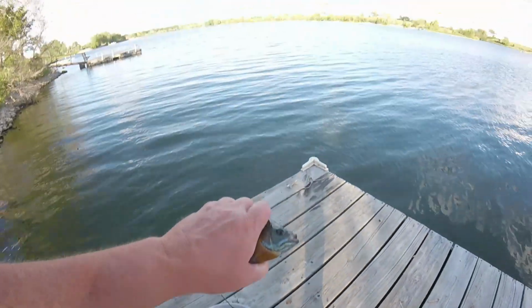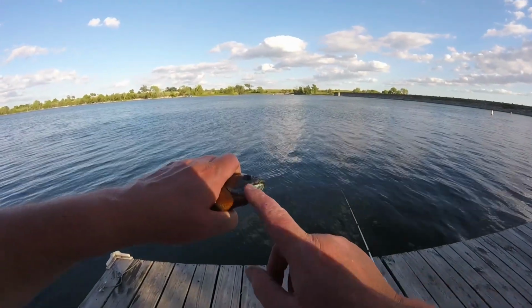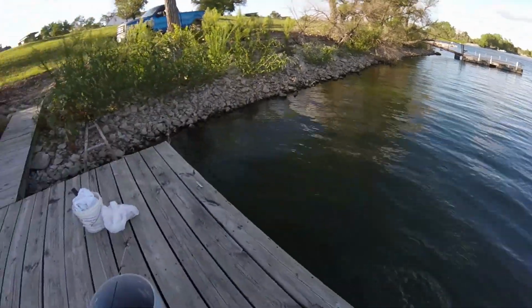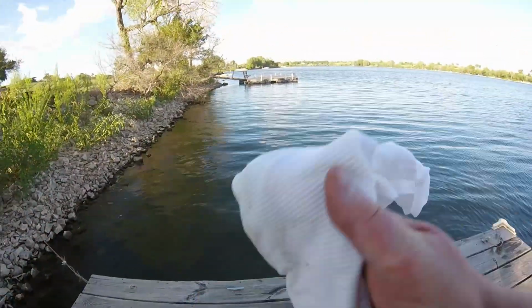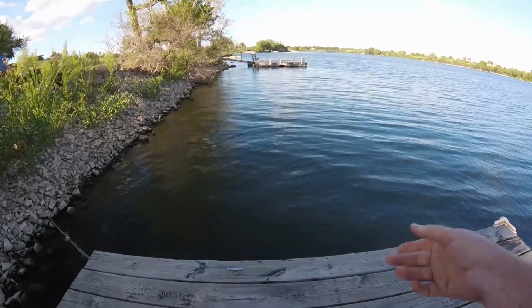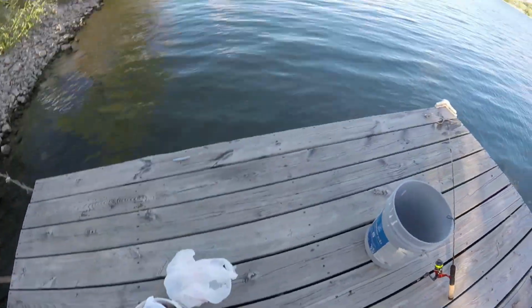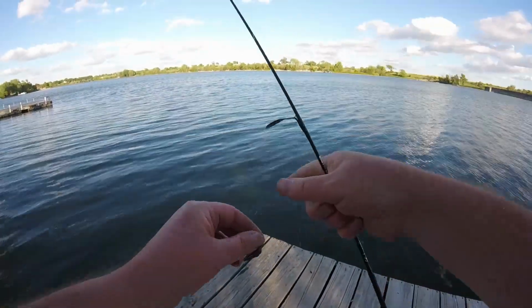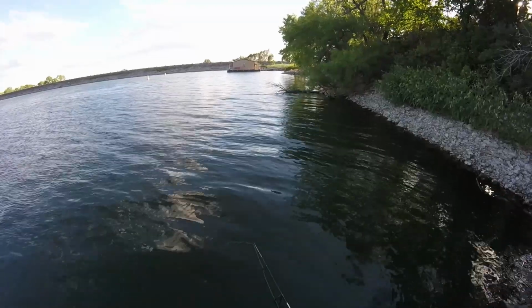Did somebody tell me why they call these bluegill? Anybody tell me why these are called bluegill? Oh, there he goes. He earned his freedom. He shot right out of my hand. He had his eyelids open. He saw that water. When I approached the water, he jumped right out of my hand. Wait, fish don't have eyelids. Nonetheless, he's free. Come on, bluegill. Come on.